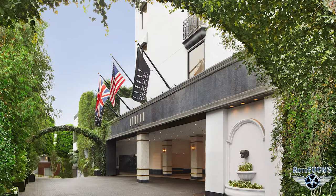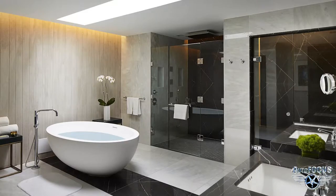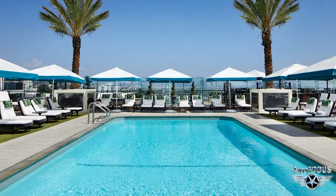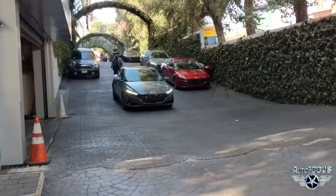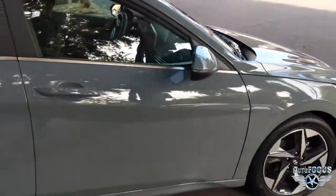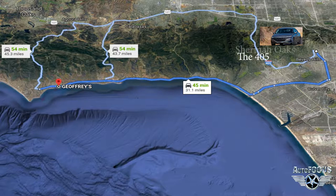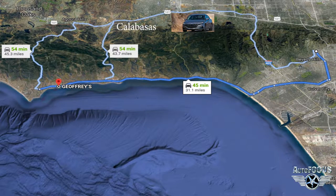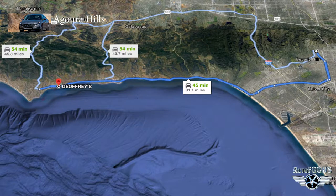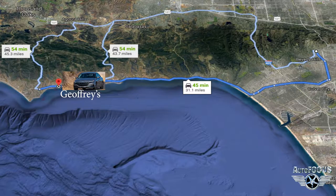Okay, so we're based at the fabulous London Hotel. Amazing suites, great views, a rooftop pool overlooking Hollywood, Beverly Hills. Sweet. So let's drive. Our friends at Hyundai created a perfect route from West Hollywood through Beverly Hills, west till we hit the 405, northwest through Sherman Oaks, up to the 101, and west through Calabasas, Agoura Hills, south towards the Pacific Coast Highway, and then we'll go east to Jeffries. This is gonna be cool.